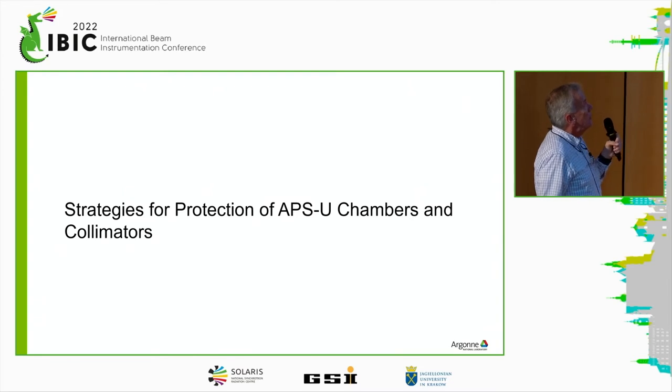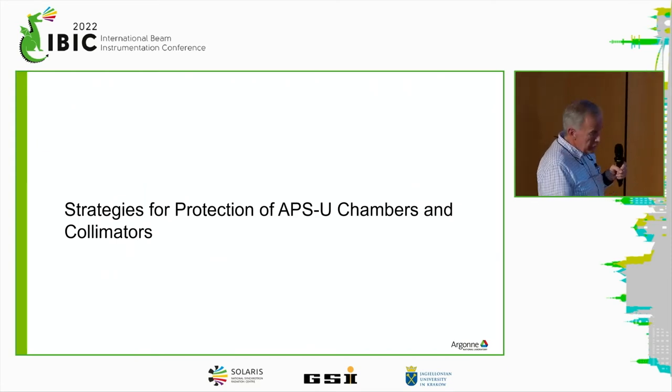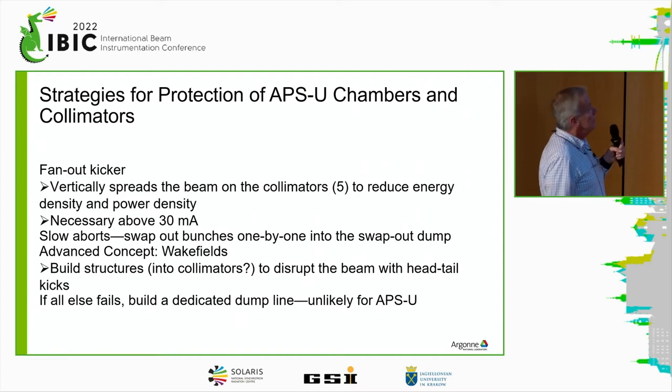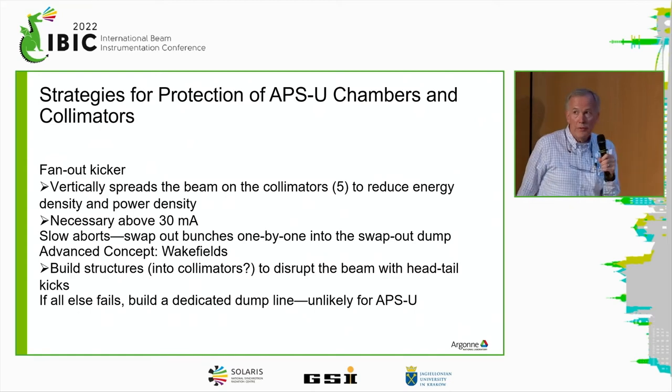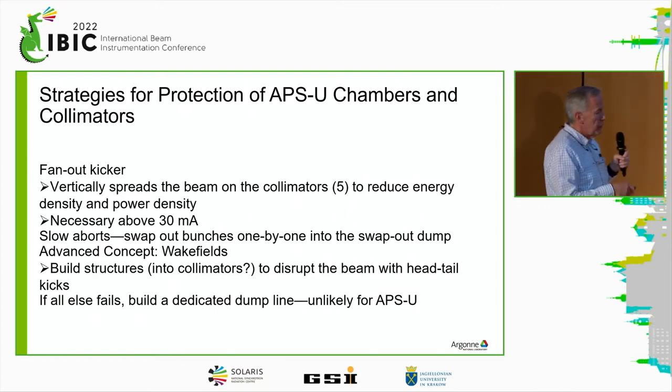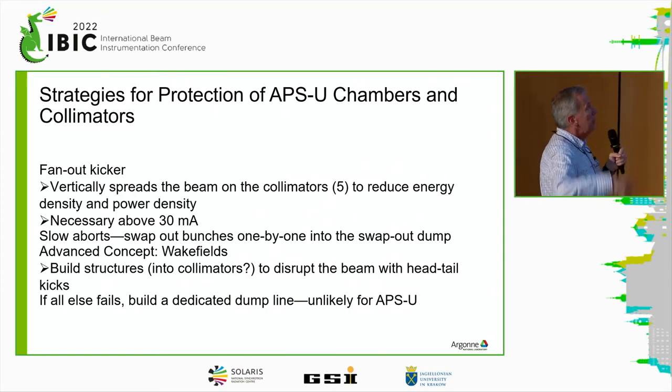So let me move on to protection for APSU chambers and collimators. Basically, for our system, we'd like to vertically spread the beam on the collimators. There are five collimators in what's called zone F, where our RF systems are. And we have five sets of collimators in that region. Tracking simulations have shown that we can stop the beam in these five collimators. But we have to be able to reduce the energy density. So in order to do that, we want to use a fan-out kicker to spread out the beam vertically on the collimator prior to it striking.